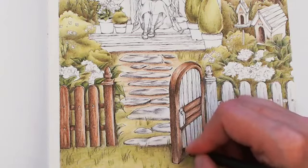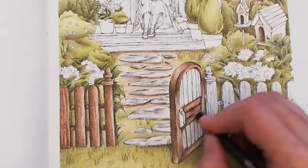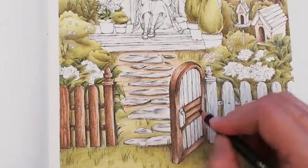I really like how this is turning out. It's kind of cute. It's a little cute. Gotta get some more definition in there.